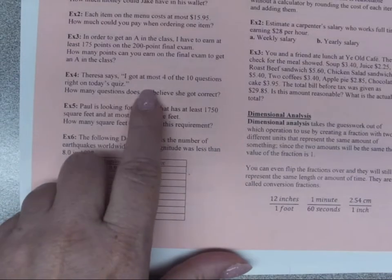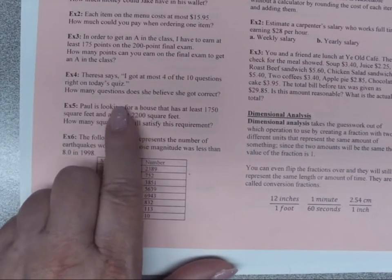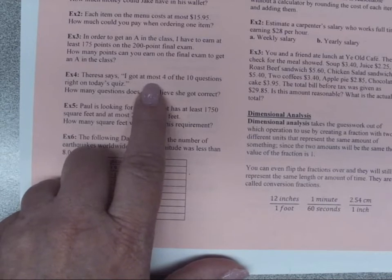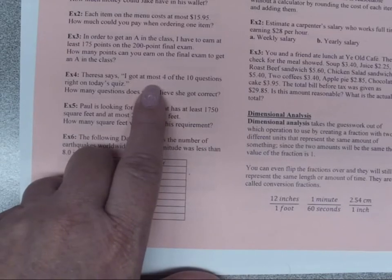Teresa says, I got at most 4 of the 10 questions right on today's quiz. So how many questions does she believe she got correct? Well, if she got at most 4, she thinks she got maybe 4 of them, but it might be less. So she got 4 or 3 or 2 or 1 or maybe no questions right.